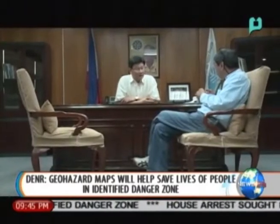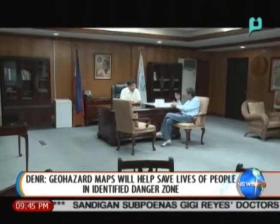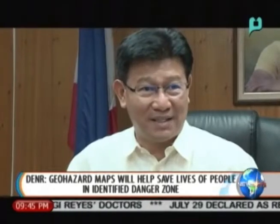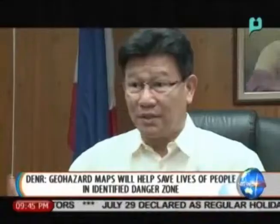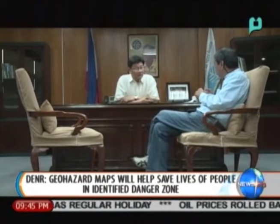DENR Secretary Ramon Paez stressed that the geohazard maps are a big boost for the NDRRMC, the Department of Social Welfare and Development, Department of Health and local government units to pre-position supplies for relief operations. It identifies danger areas for the immediate evacuation to safer grounds.